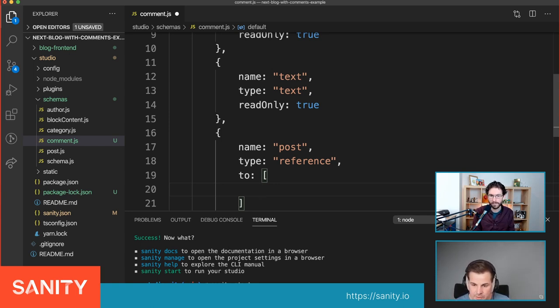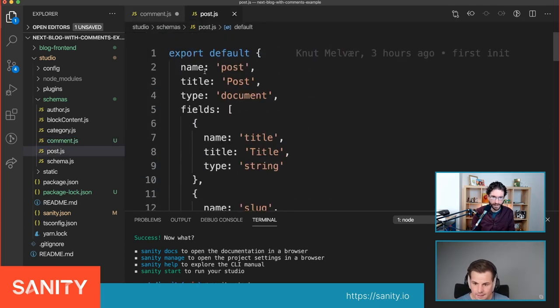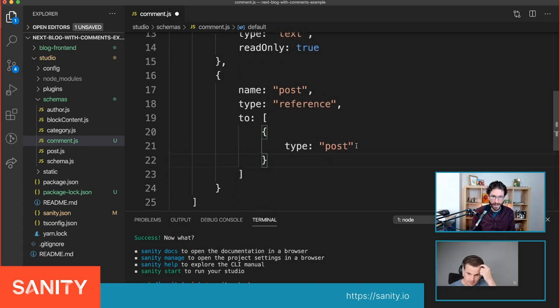But here we will do an object. And in that object, we will write type post, because that's the type we want to comment on. I'm sure if we came over here and took a look at our post name, it matches up with that type, yes? Yeah, exactly. Anything else we need on our reference here, just the type? No, that's it, I think. Sounds good. Now we can save this.